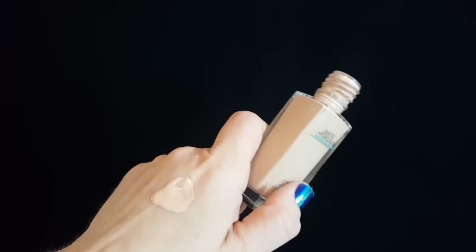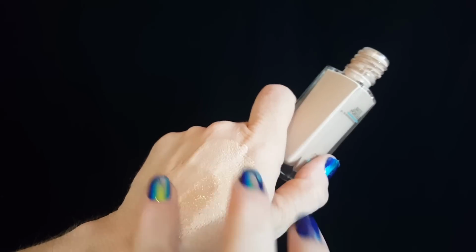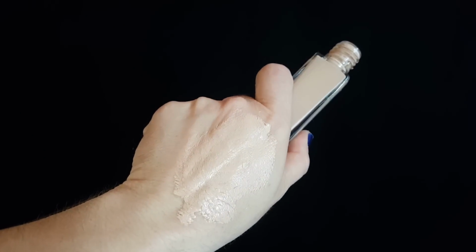This is, again, a great coverage foundation. I would say medium coverage. Just a really easy foundation to wear. This matches me really nice. I don't ever have to feel like it's going to oxidize on my skin. It gives me great coverage.